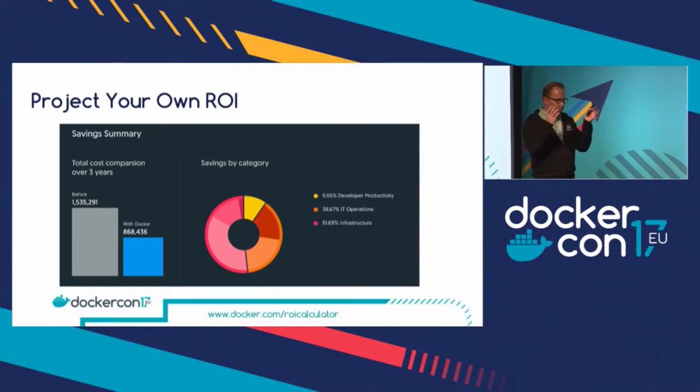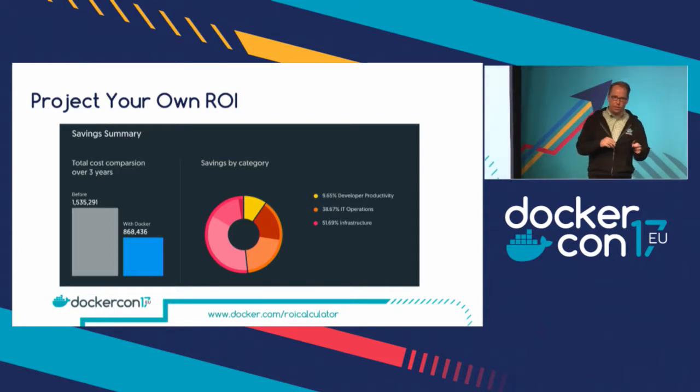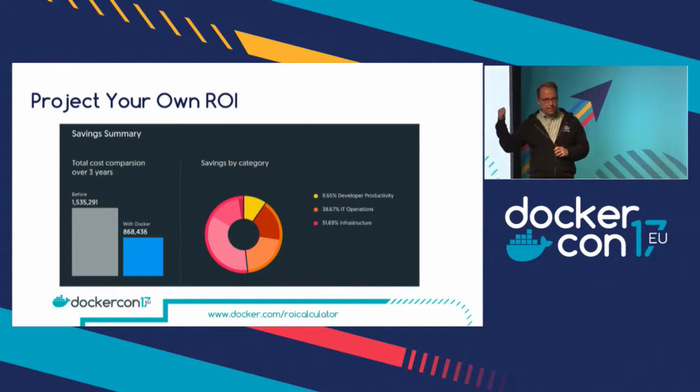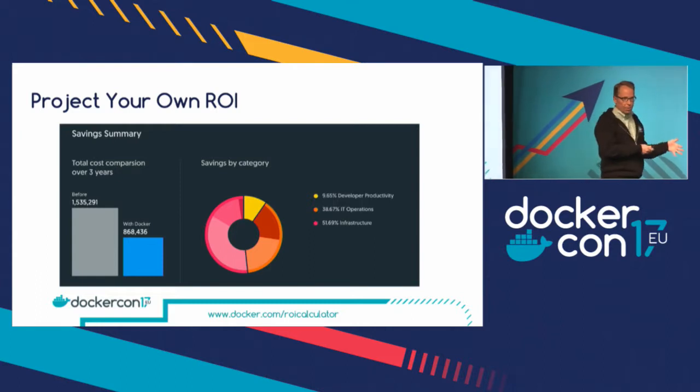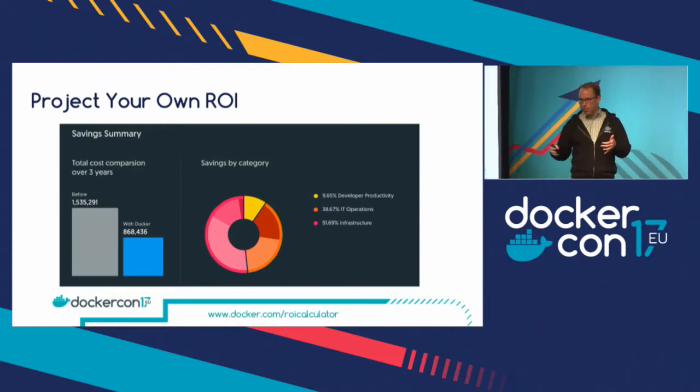As you start to think about what might be your first application or two applications or three applications that you want to use with Docker, and you start to measure what's broke with some of those things and where you are today, you can plug those numbers into the ROI calculator and start to forecast what those returns might be, not just in terms of dollar savings, which is important, but in terms of things like developer productivity and operations productivity as well.